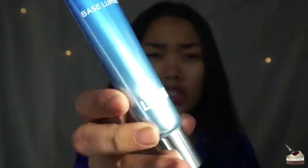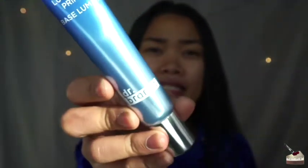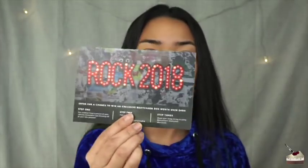So as you can see, I have no makeup on my face right now, and that's because the first thing in this box is this Luminizer primer by Dr. Brandt. Little card says Rock 2018, and then it comes with another little card that shows the ingredients for this primer. And this retails for $38. Okay, so it's kind of like this beige color. Just gonna dot it.